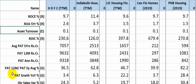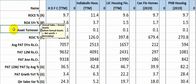Next is the asset turnover, that is how many times the assets were turned over into sales in the latest year or in the last year. Here we have to understand what is assets again. This is composed of the net worth of the company plus the borrowings. The net worth is calculated by removing out all liabilities or paying off all liabilities by selling all assets of the company, and we get the net worth, and we add that along with the borrowings to consider the assets in this particular case.